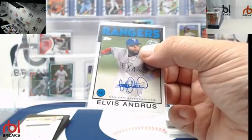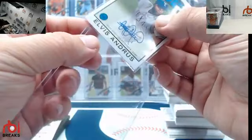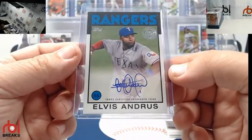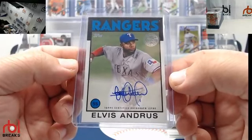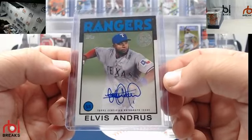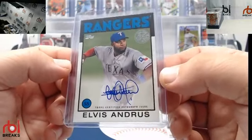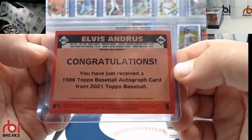This is a really good looking autograph. Some of the autographs I see are absolutely terrible. Yeah, Eric, this is the first half of the case. Elvis Andrus for the Rangers. Non-numbered 86 on-card autograph. He does have a nice autograph, I'll give him that. Congratulations, 86 autograph.